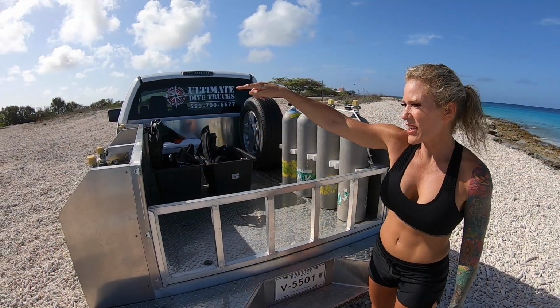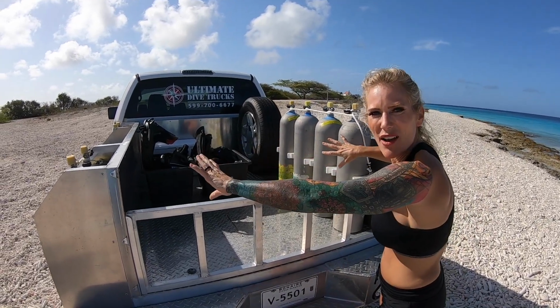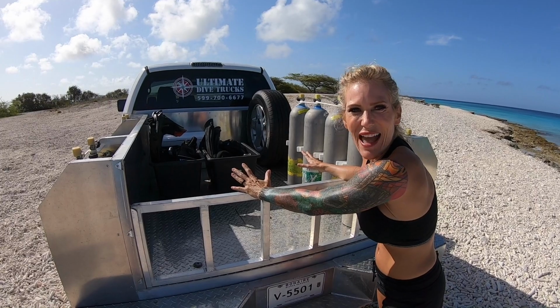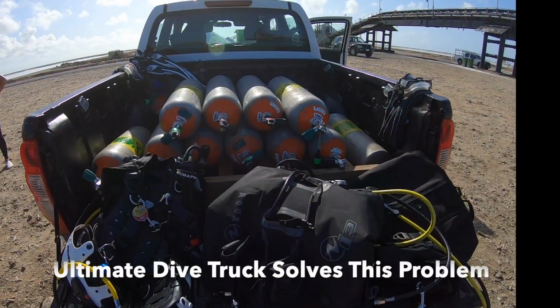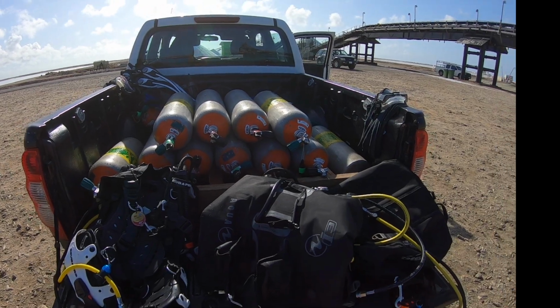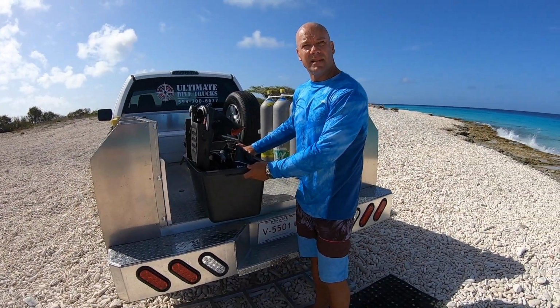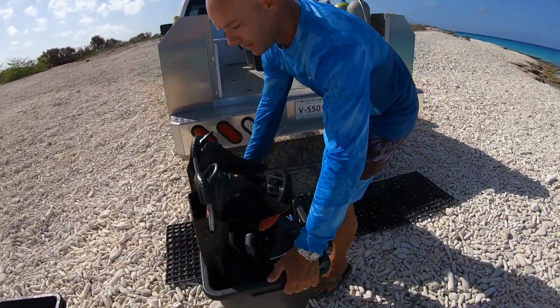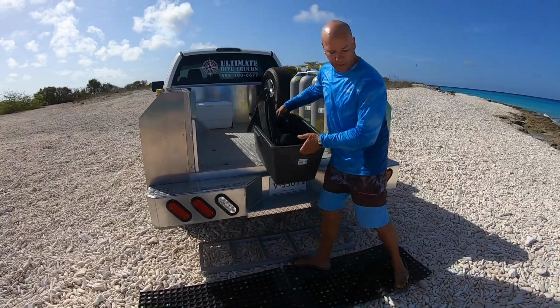What's nice about having 4 separate diver stations is it takes what you normally see in Bonaire, which is tanks stacked in the bed of a truck and gear just piled up on top of it, and it makes it nice and orderly. Here, now we have all of our gear organized nicely and easy to get out. So we can just set it on the ground. Now we have a clear bed.